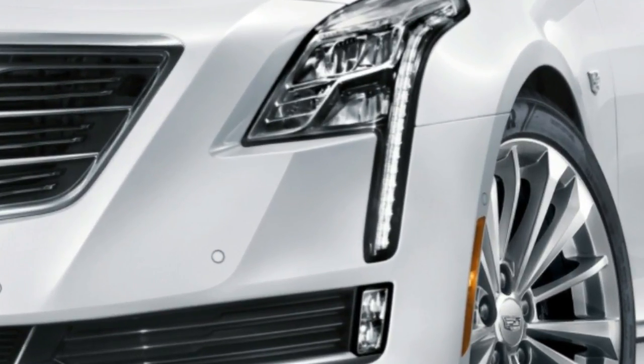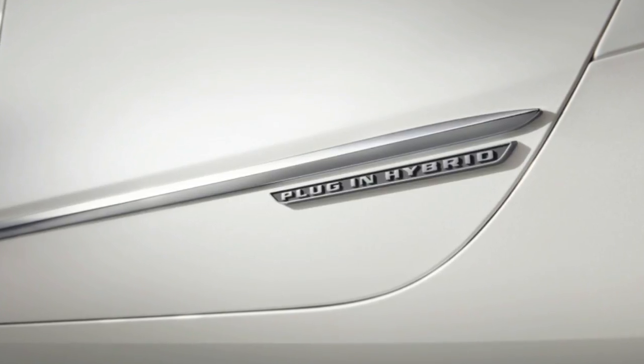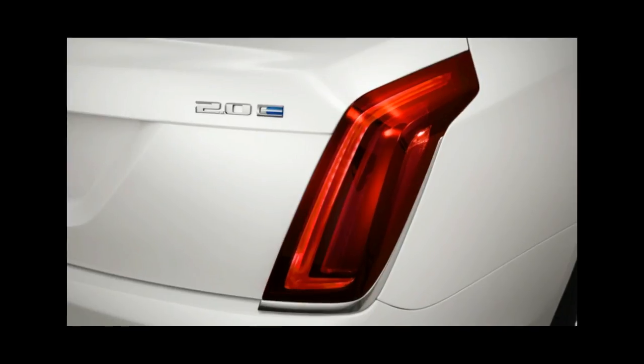Of all the different CT6 variants available, the CT6 PHEV is the one I would pick. Why? Because the hybrid powertrain finally delivers on the quiet, refined driving experience I want from a luxury vehicle. I was somewhat surprised by this, too, since the gas engine in the hood is the 2.0-liter 4-cylinder used elsewhere, which isn't the smoothest thing in the world.